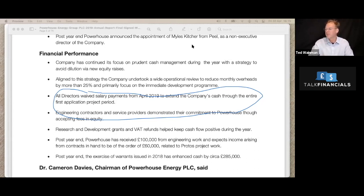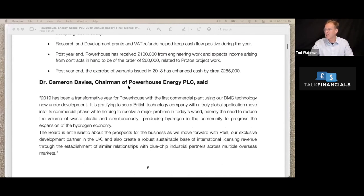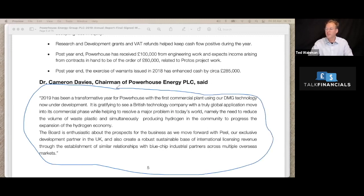However, we see the comment down here, which is from the chairman, Mr. Cameron Davies, and he is talking about a real opportunity for this business. So they've identified a pot of gold. I don't know the business that well. It may be that there is a pot of gold. It may be that they're dreaming, that they're just talking a good game. We don't know. So that's effectively what we found out about the company.